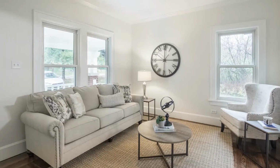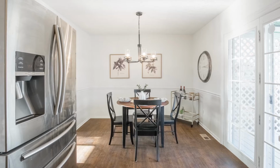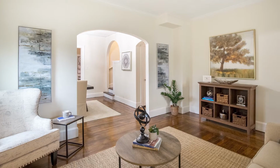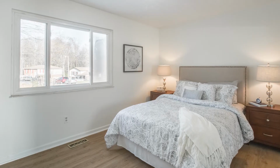I think most of the time people don't understand what staging is, and that it is a marketing tool, and how you live and how you sell are 2 different things. So you want to make sure that they understand the value of removing all family photos, having a neutral palette, decluttering, which clutter's an ugly word, so I'll kind of say edit. Perhaps we edit the space.